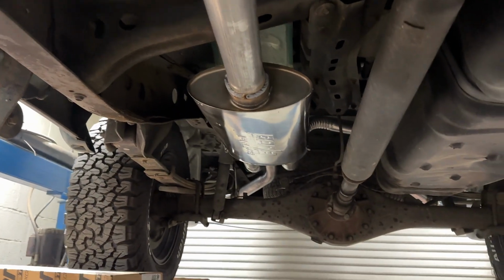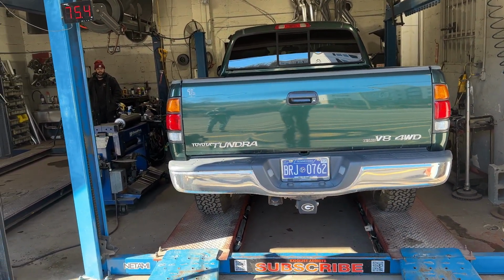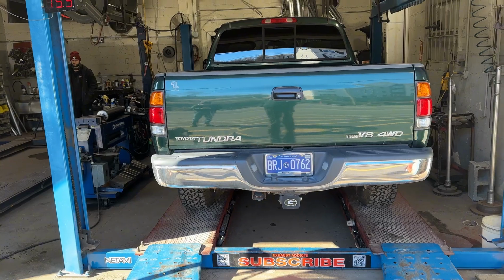Borla ProXS. Toyota Tundra. Okay. Not too loud, just clean.